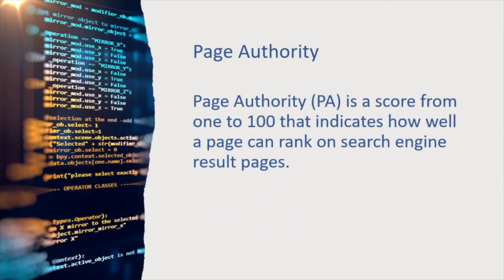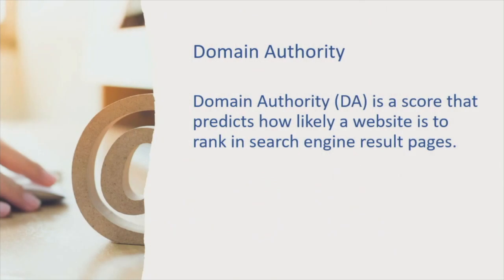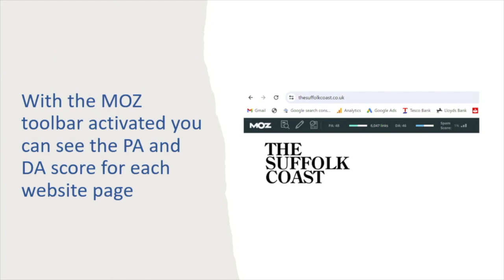First, what I'm going to do is talk about page authority. Page authority is a score from 1 to 100 that indicates how well a page may rank in search. Now, we talked earlier about the quality of content, sentence and paragraph structure, headings, subheadings, URL format. This takes all this information along with internal links, backlinks, and many, many more elements, and a score is produced for your page. Domain authority is more important than page authority because this is a score out of 100 for your whole website. Now, Moz has a toolbar which, when it's activated, shows the page authority and domain authority score for every website and every page you visit.